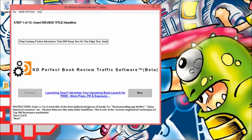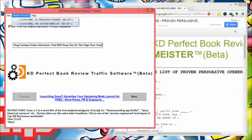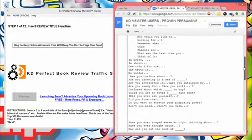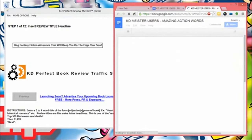Now, we've put another ninja trick in here as well. We actually have created a couple of swipe files for you. So if you click on more options at the top, you can select 25 persuasive openers. Let's click that. We have a swipe file, so if you're stumped for word ideas, you can use that. We also have one that says 100 plus action verbs list that is in there as well. Okay, so you can use that, and that will help you to get started. Does that make sense? So feel free to leverage that at any time.